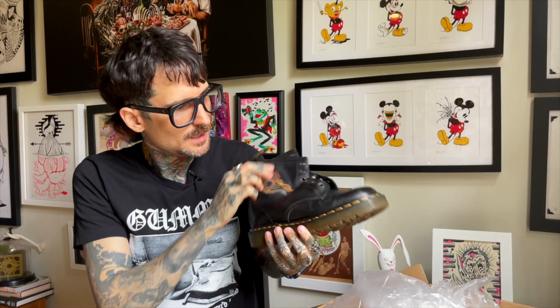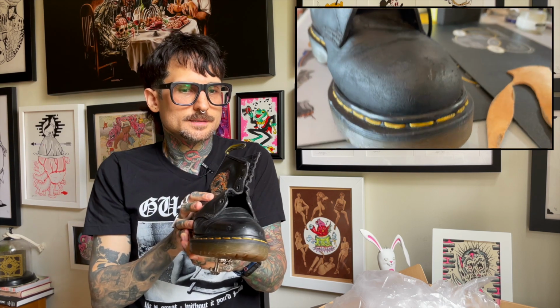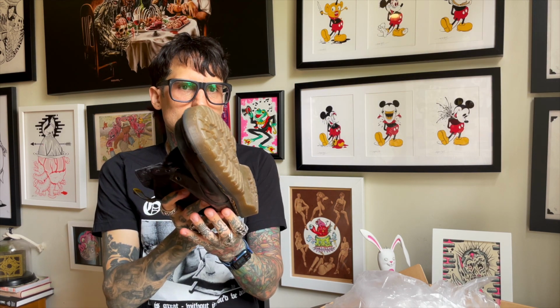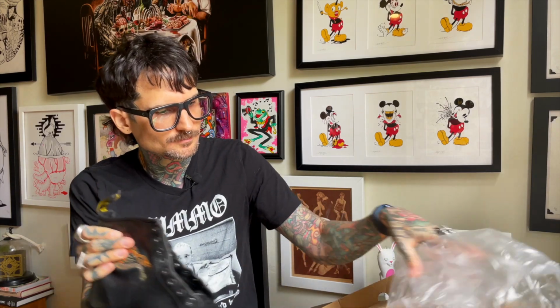Look at this. How cool is that? I mean, these nicks over here, amazing. So here is the after, and there's the before. It's quite amazing. These are the embroidered dragon boots from the late 90s, and as you see, the sole definitely has some wear on them. But as far as the leather, after doing the treatments and buffing it out, it's quite good.